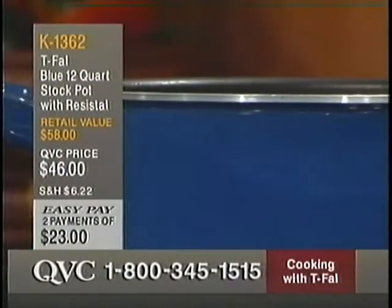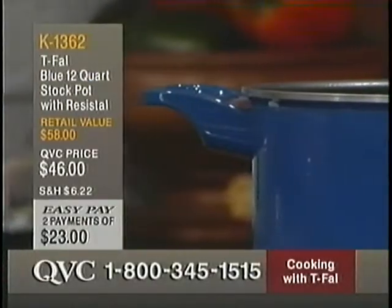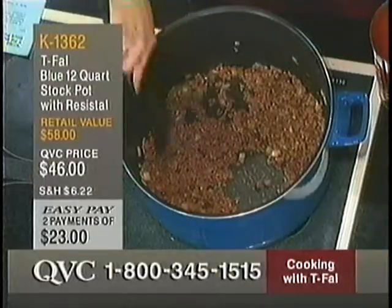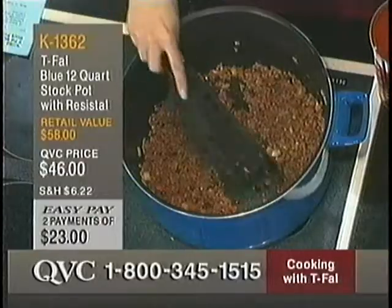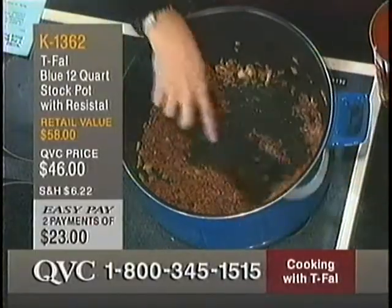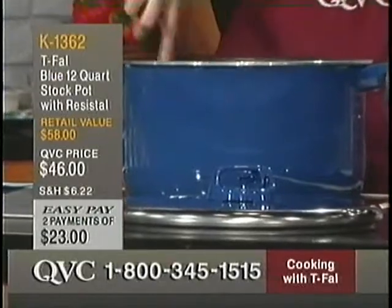Something else about your T Fal with the exterior that you see on, that's a baked on porcelain enamel. They do that actually 3 times. So you really don't have to worry, just like you don't have to worry about the inside of the pan ever scratching, really. As long as you use your plastic utensils, you don't have to worry about the outside of the pan losing any of its coating to scratching, anything like that.